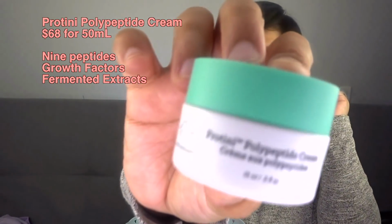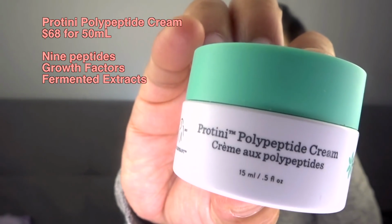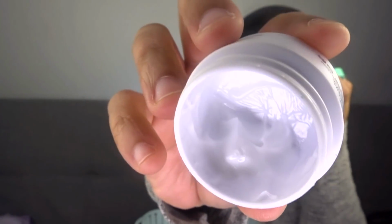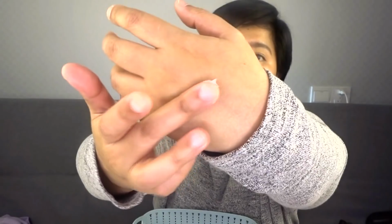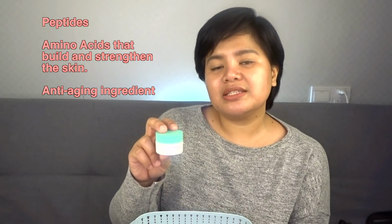The next one is the Protini Polypeptide Cream. This one retails for $68 for 50 ml, and this is also a very watery, almost a gel cream. It's only slightly heavier than the B-Hydra. As the name suggests, it has different kinds of peptides in the formulation, and peptides are essential amino acids that help strengthen and rebuild the skin.